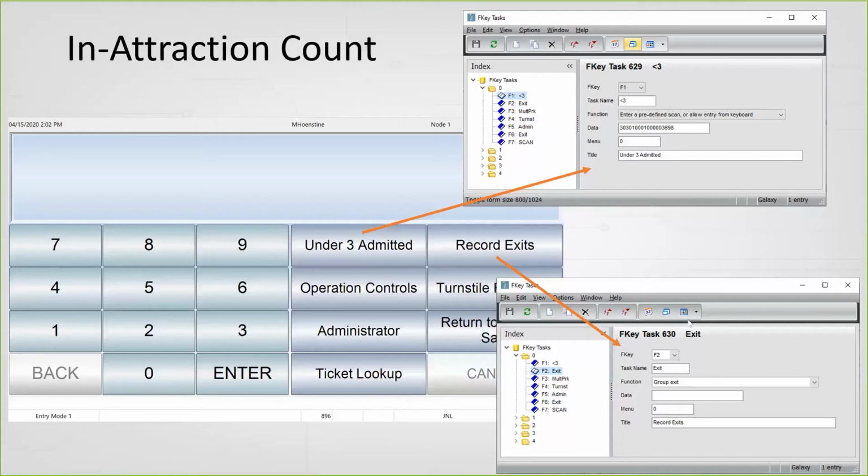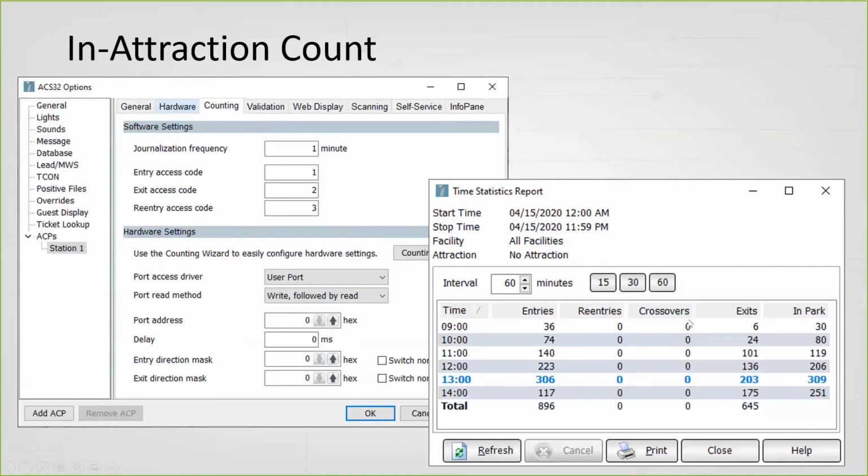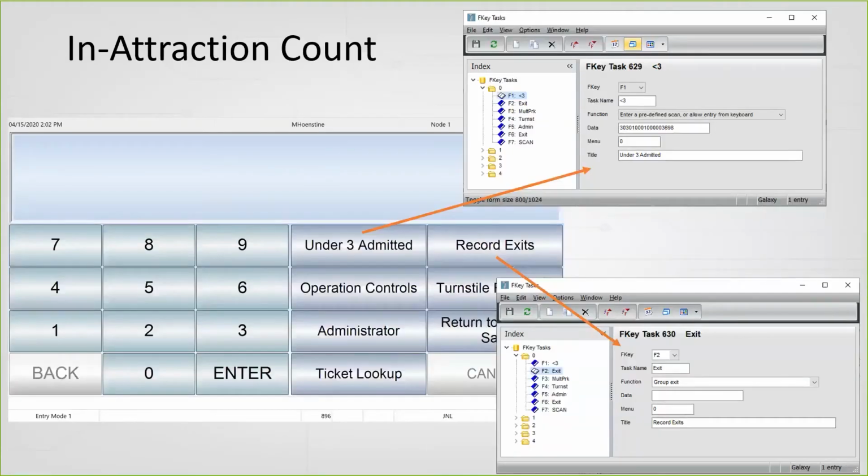The other thing is having the ability to record an exit count at the access control point. By hitting the record exits button and then entering a number, I can enter into the Galaxy ticketing system the number of people that are exiting. So if I've got an attendant manually clicking folks, they can just record that number from time to time into the access control system.